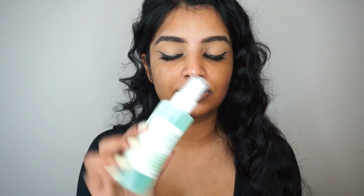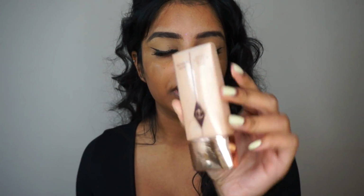Now I'm just going to spritz my face with Badescu's cucumber and green tea facial spray. Oops, opened my mouth too soon. I'm just going to apply this Wonder Glow Instant Soft Focus Beauty Flash by Charlotte Tilbury. A nice little glow.